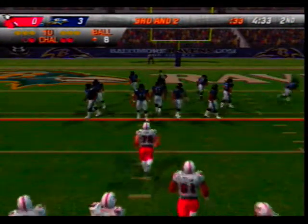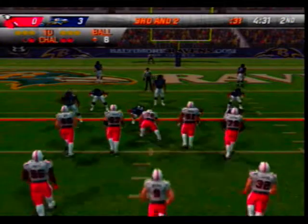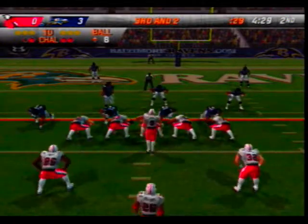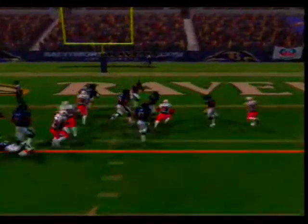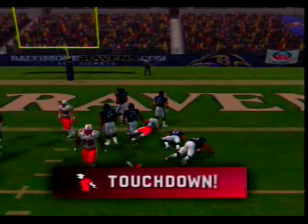Eight is the magic number right now. Ball on the 8-yard line. Blue down, blue down. The Ravens come out in a 4-3. Gets the call. And he's in for the score.